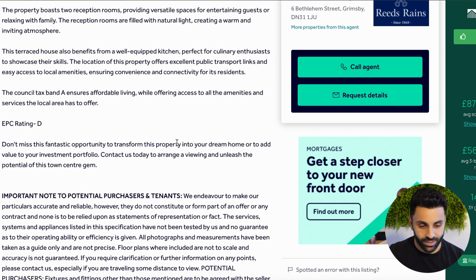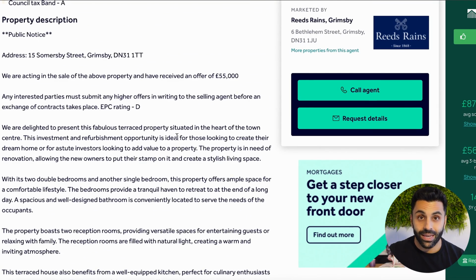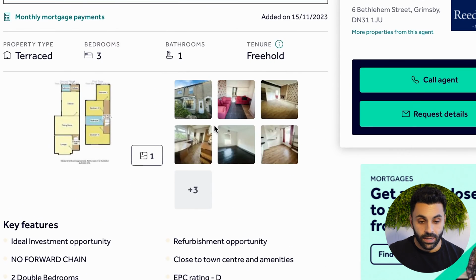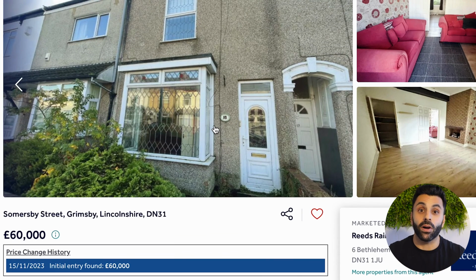And one of the interesting things that I can see in this particular property is that they have received an offer of £55,000. So we already know that we have to offer over that if we have any chance of potentially getting this property. However, we obviously want to see if this property works as a buy-to-let strategy.